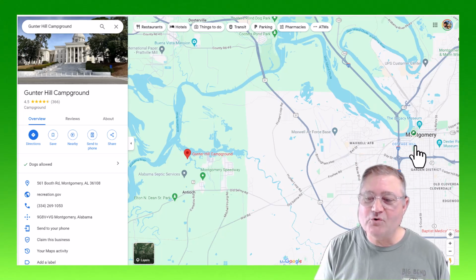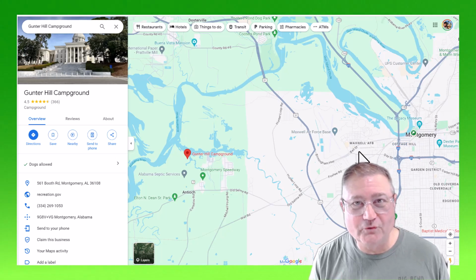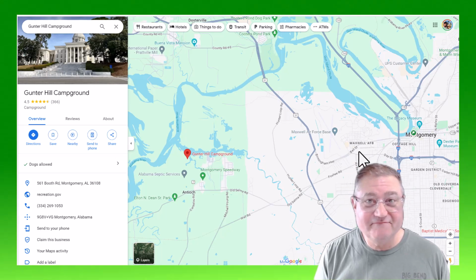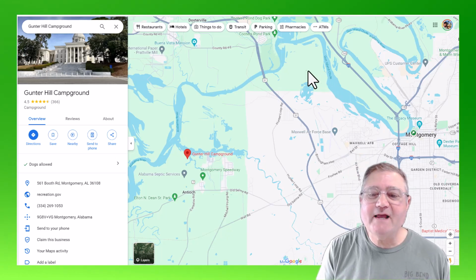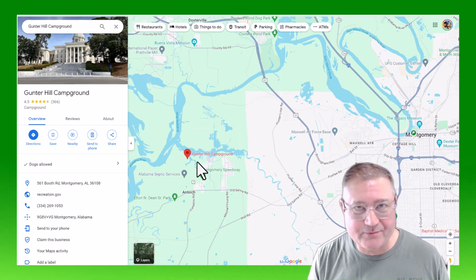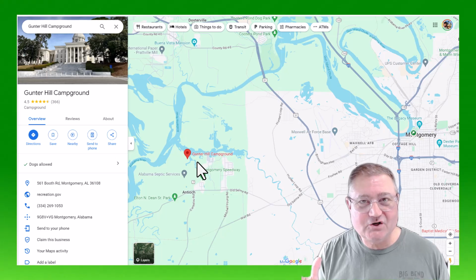Folks, what you're looking at on your screen is Google Maps. This is Montgomery, Alabama. They have a beautiful downtown riverfront. Later in the video, Melody and I take you there. This is the Alabama River. And here is Gunter Hill Campground. Melody and I camped there. We're going to take you on the ground.